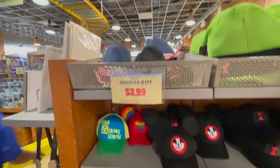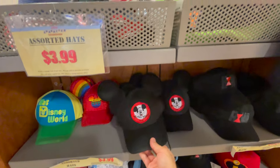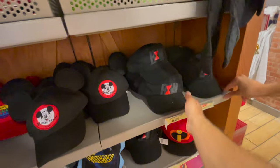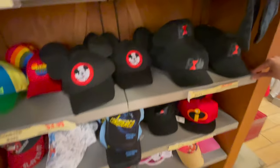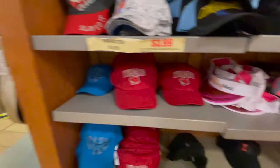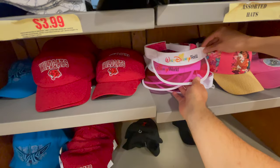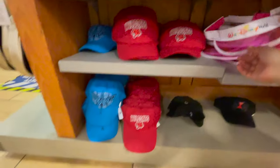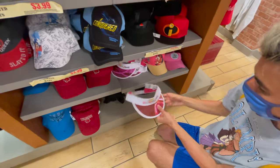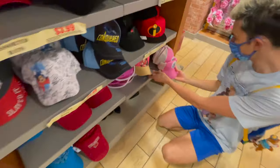A lot of the hats that we've got, they're all $3.99. This is new. This is new, right? I don't remember seeing it. Black Widow is not even out yet, but they have the hat here. It's $3.99. Okay. Yeah, there's a lot of hats that have definitely been bought up. Yeah. I have this one. This is very classic. Okay. They have these, which I got.